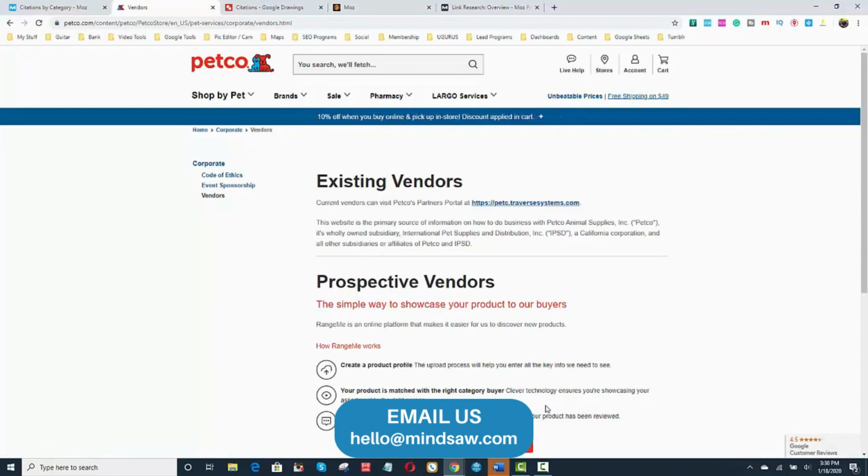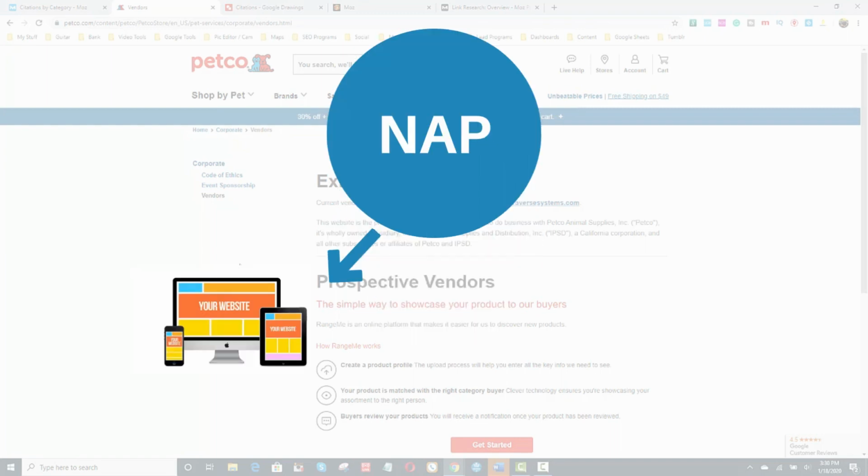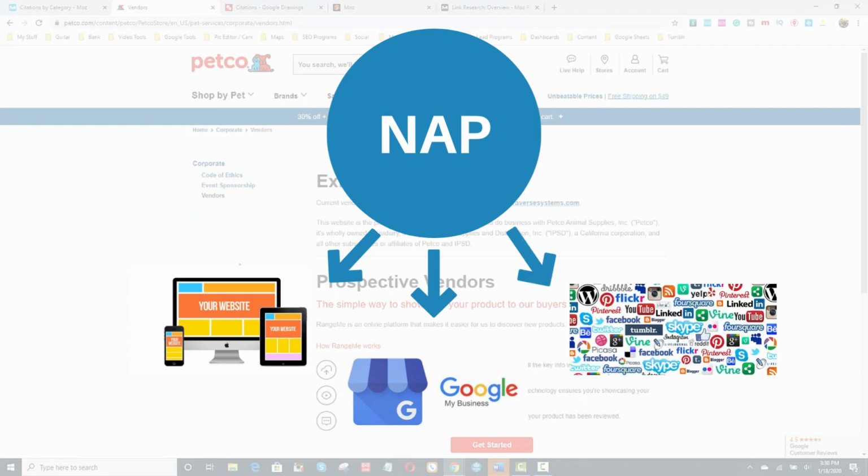This lets Google know that you're a pet store, you're on a popular website like Petco, and that you're confirming your address with them. You want to make sure that you have the same exact address on your website, on your Google My Business. All your citations have the same exact address.